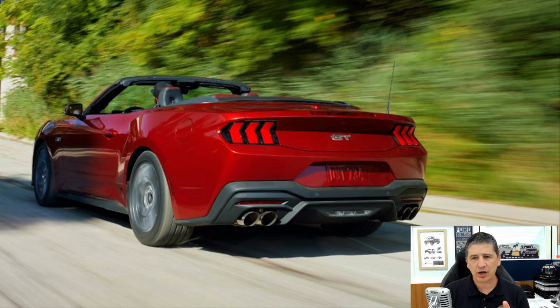Reflectors back here, and a unique rear valance, which is what you're seeing molded in black on the bottom part of that. And you'll see this one has the quad tips, but normally what's standard is the GT dual 3.5-inch exhaust system there. We'll also get a mini spare tire and wheel as well.